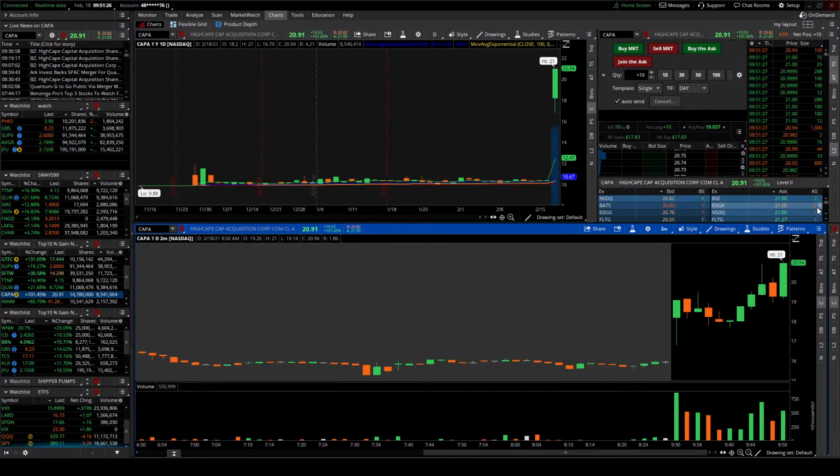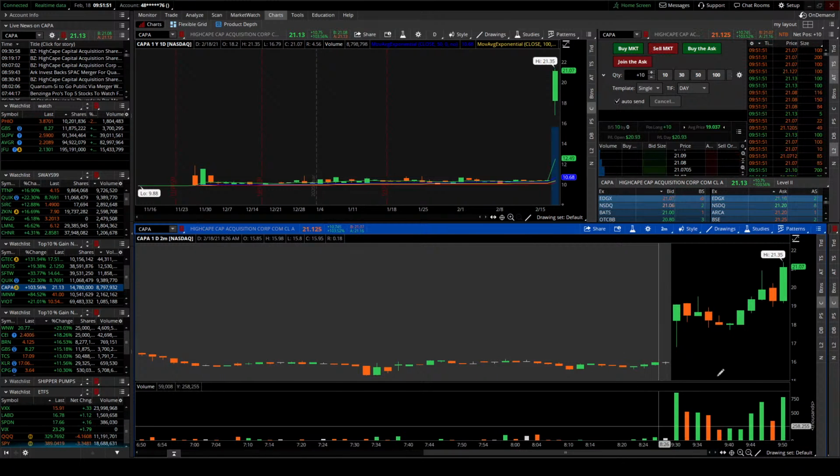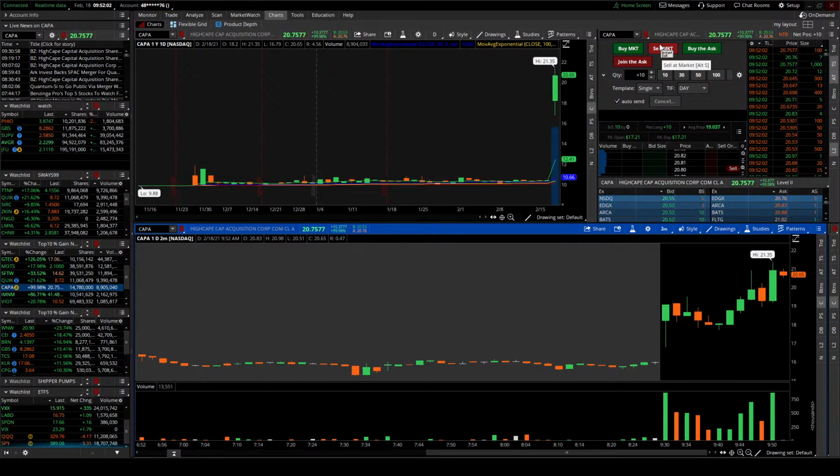Oh, there we go. Breaking. Oh, nope. We hit 21. See if it can break over here. See if buying volume really starts to come in. There we go. Very nice. Pushing over 21. Nice big engulfing candle. I'm a little bit all over the place at the second, but good close on that candle.